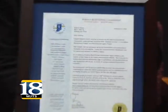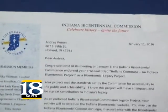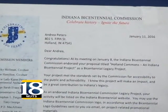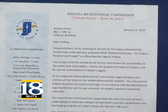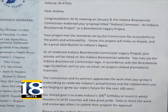And as a result, it has been recognized by the Commission of the Indiana Bicentennial and is listed on their website. The co-chair is Becky Skillman, and Lee Hamilton, our former congressman, is also a co-chair. So we were very pleased to receive that designation. And that was one of our goals as a committee, was to achieve that designation.